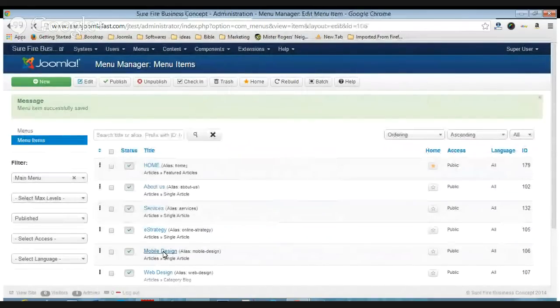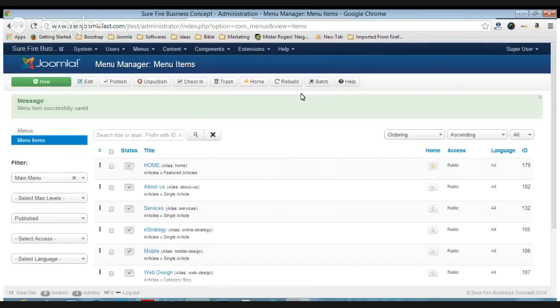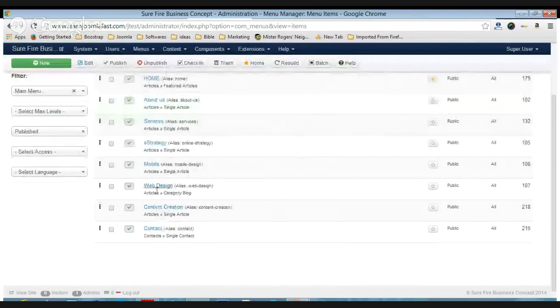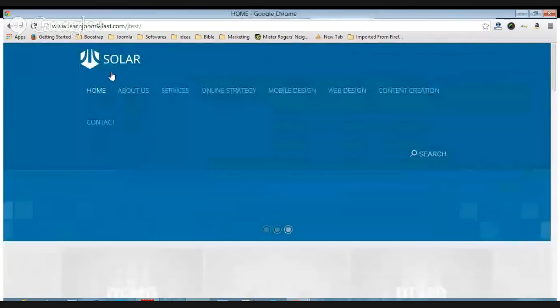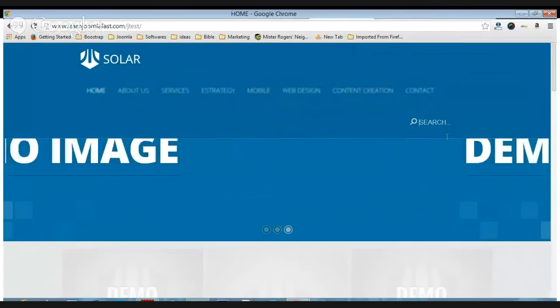And you can always change this. You can update those later. You can tweak them. And for mobile design, just put in mobile. I'm doing this because all the items couldn't fit in that section there. All right, let's take a look at it now and see what it looks like. Okay, so they fit, but there's one problem here. If you notice, you have this search bar right there that kind of puts things a little bit out of the way.